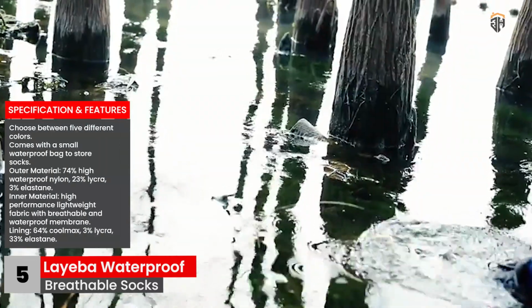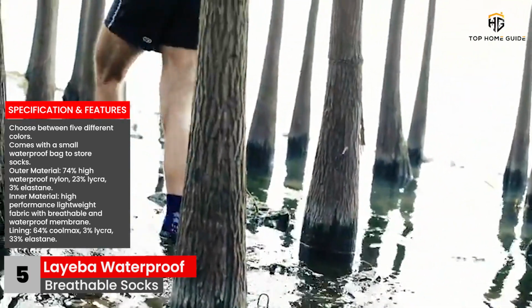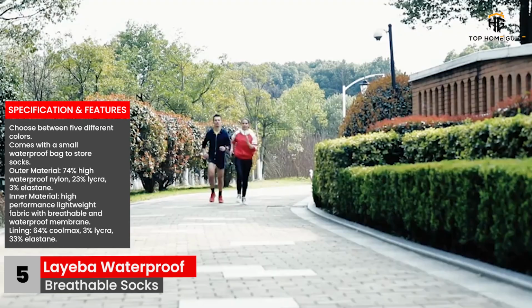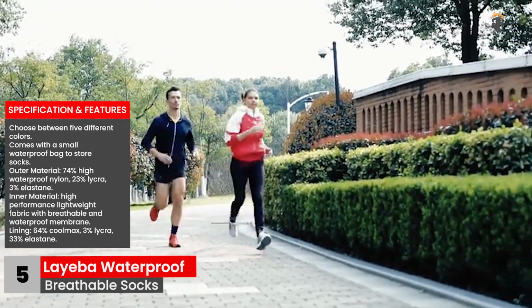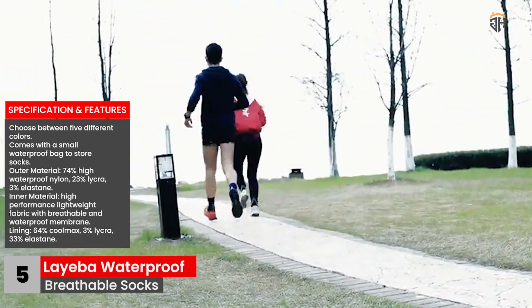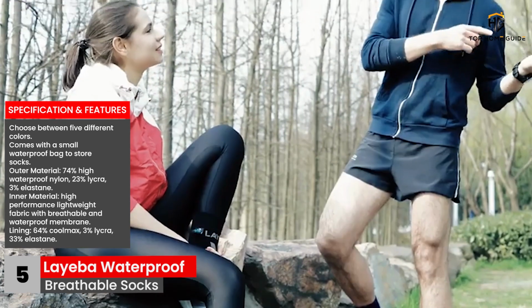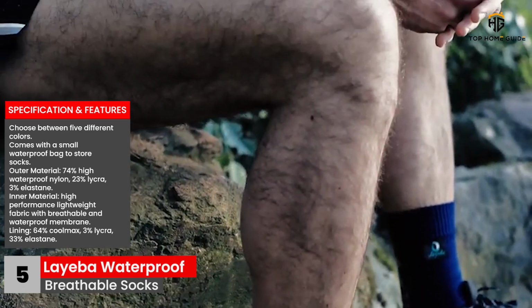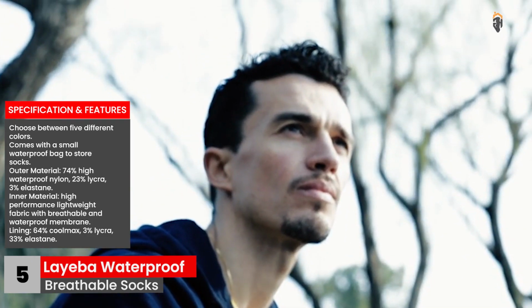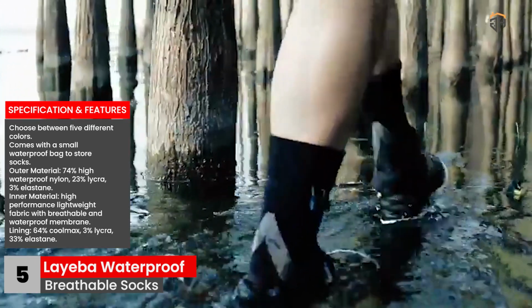Specification and features. Choose between 5 different colors. Comes with a small waterproof bag to store socks. Outer material: 74% high waterproof nylon, 23% lycra, 3% elastane. Inner material: high performance lightweight fabric with breathable and waterproof membrane. Lining: 64% Coolmax, 3% lycra, 33% elastane.